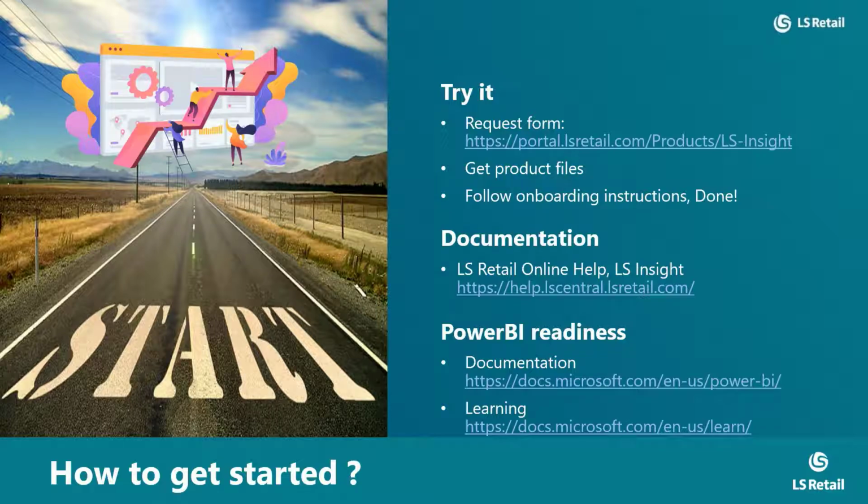How to get started? Try it out by using the request form on the provided web page. You will get the product files and an onboarding description. Just follow that and you are ready to unleash the power of your data. There is documentation available on LS Retail's online help, and for Power BI readiness, you can find documentation and training courses under the provided links.